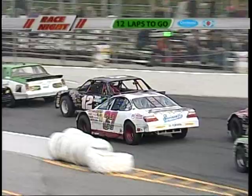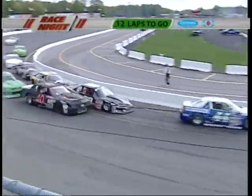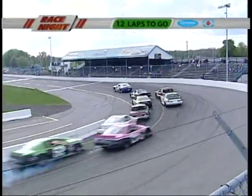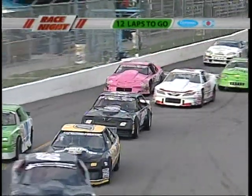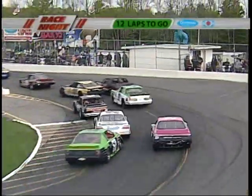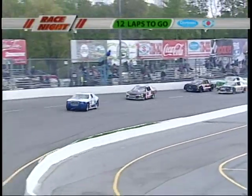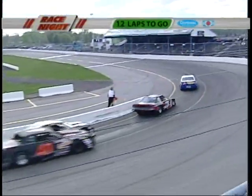Dave Doucette pulls out to the early advantage. Travis Halliburton looking to the inside of Brandon for second. St. Andre and Walt right there as well. Daryl St. Andre now looking to the inside of Brandon for third. Halliburton trying to reel in Doucette at the front of the field.